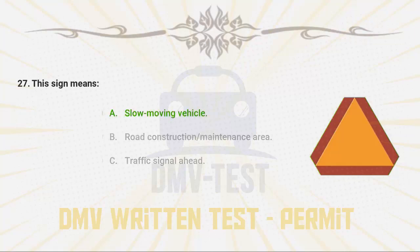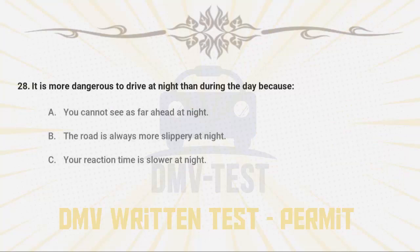A. Slow-moving vehicle. This sign is displayed on slow-moving vehicles. It is more dangerous to drive at night than during the day because A. You cannot see as far ahead at night. B. The road is always more slippery at night. C. Your reaction time is slower at night.